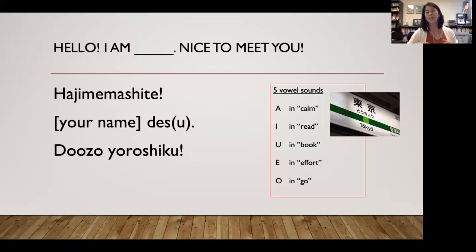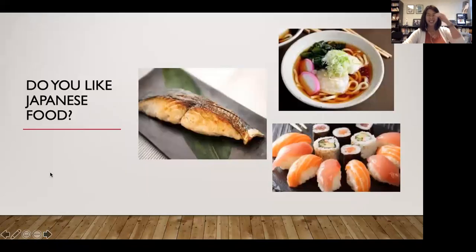Good job. So, this was the first lesson for Katie. I'm sure everybody can try. はじめまして. です. どうぞ よろしく. Okay. All right, so let's move on. Thank you for teaching me that. I'm excited. I'm going to start telling all my friends.